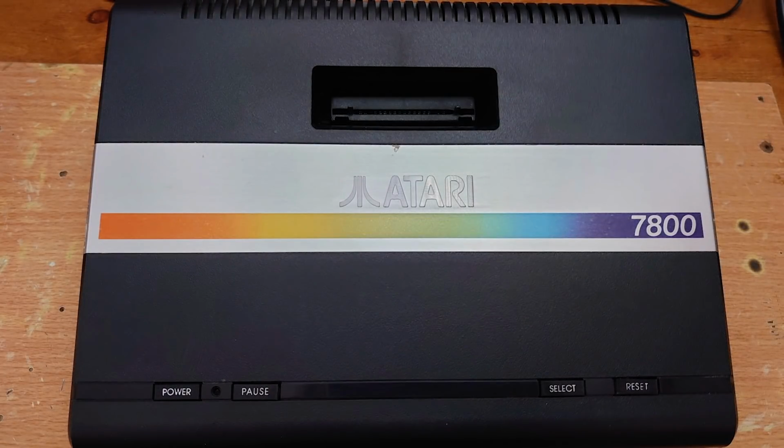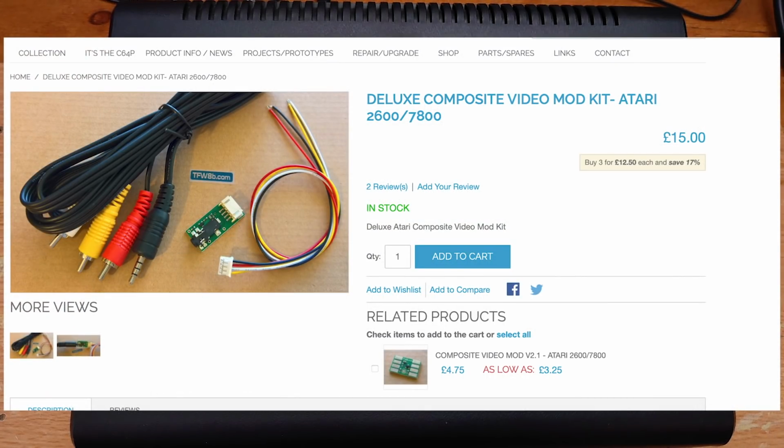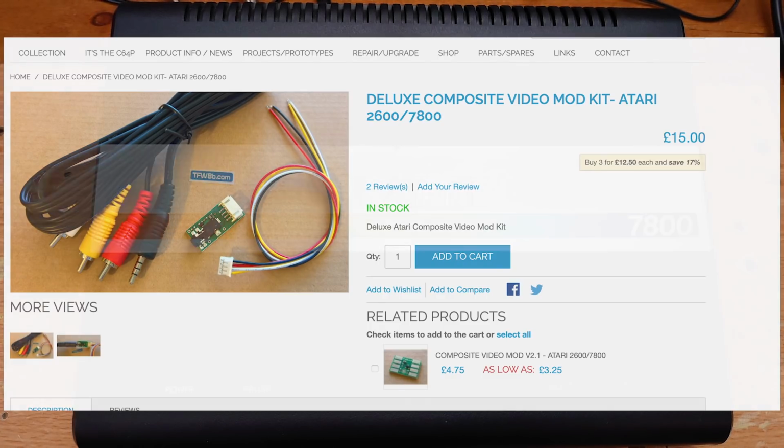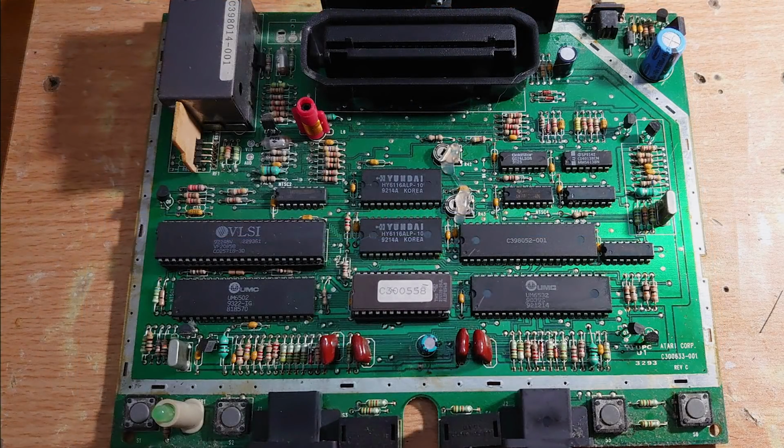So my machine's been looked at by Simon Locke so that I could have a composite mod installed. I've chosen the Futurist 8-bit composite mod. I've also taken the opportunity to ask Simon to recap the machine and install a standard power connector on it. So this is what it looked like internally when he got it.